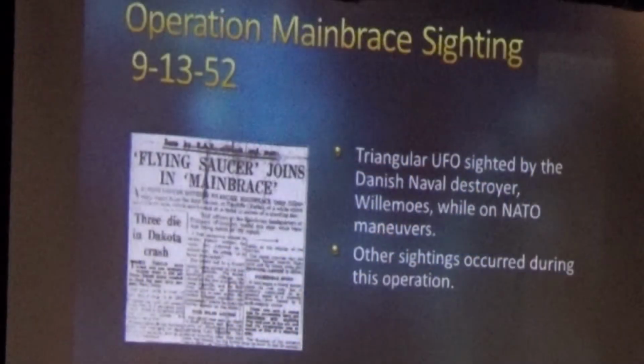Then you would think that that would be strange to the Danish Defense Intelligence Service, but actually 5 years prior, the largest naval exercise since the end of World War II occurred in the North Sea, known as Operation Mainbrace. There were at least 3 to 4 documented UFO reports, one of which involved the Danish destroyer Willemoes that was on maneuvers, and they described a large triangular UFO.